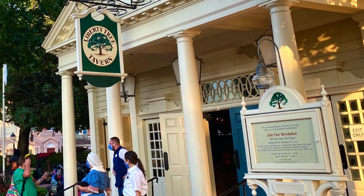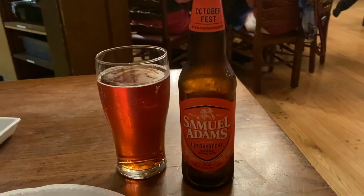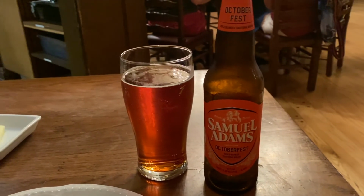My last drink, guys, and it's the perfect drink for the situation. You're at the Magic Kingdom, you're either at lunch or dinner, and you're sitting down at Liberty Tree Tavern, and you get a Sam Adams. It just goes together. It just feels right. I prefer the Sam Adams Oktoberfest, but obviously it's seasonal. But even just a straight up plain old Sam Adams is a great beer, especially with a Thanksgiving dinner. So yeah, you can't beat a founding father's beer. Yeah. So those are our drinks, guys.